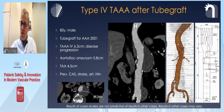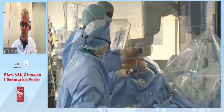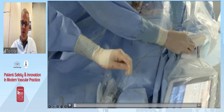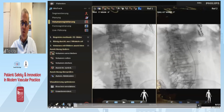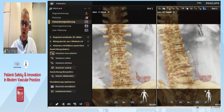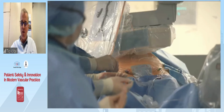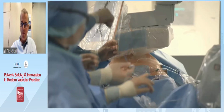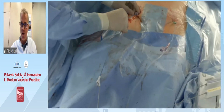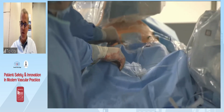This patient was planned for a 4-branched custom-made device, as you see here. And you can see here how the catheters and the wires are connected to the FORS system. It requires a few minutes to first register the CT fusion, the overlay of the preoperative CT images of the same patient with the marked target vessels.